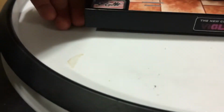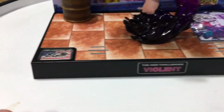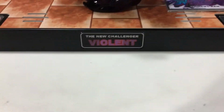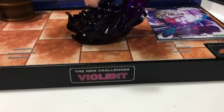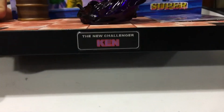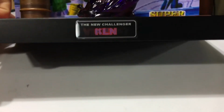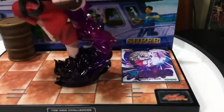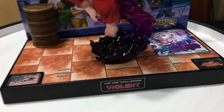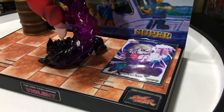Yeah, the Akuma is the next one to come out, which I can't wait for that pre-order. I will be picking that up. Okay. As we see, the background music button right there. And you see it says Violent, but when you move it, it's pretty cool. It says Violent Ken, it's got like the lenticular. So that's pretty cool. This thing really is worth the money. I mean, I didn't pay that money for it, but people will, I'm sure.